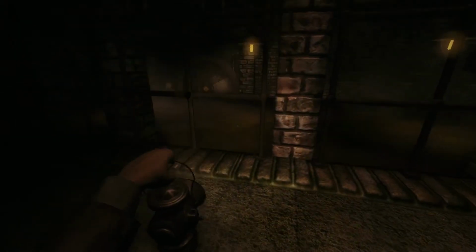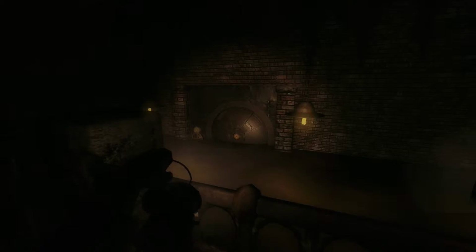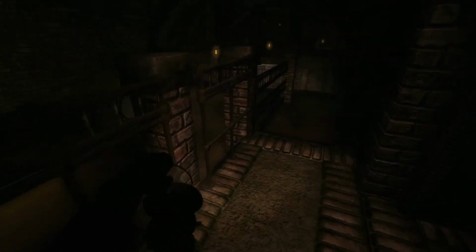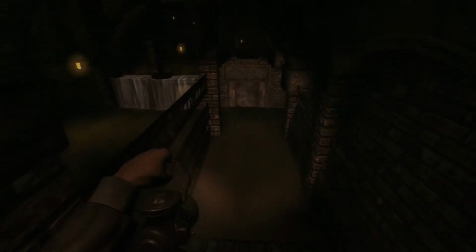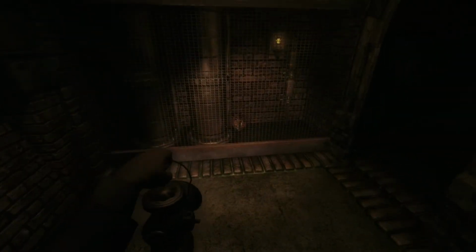Lower. I think that's where I need to get to. But it's flooded. And there's the whatever. Oh, are you kidding? Oh, I'm not stepping in that. Especially not with whatever that is running around. Another pig mask. How did that even get in there?